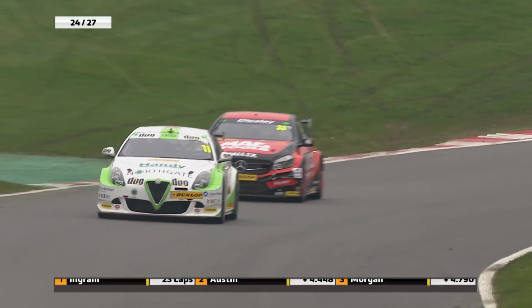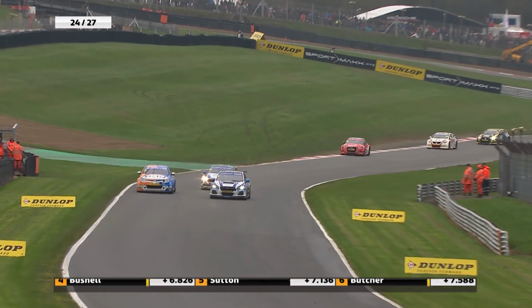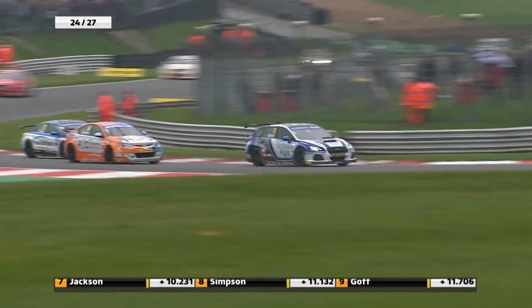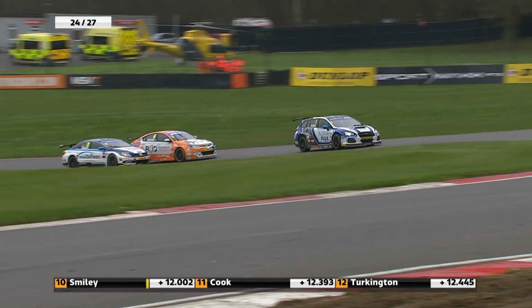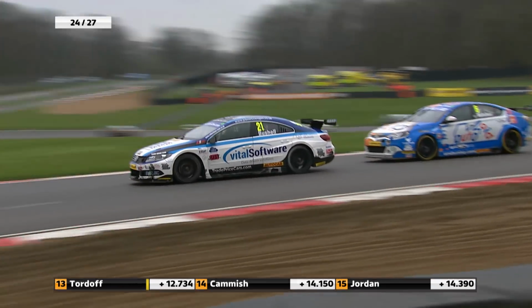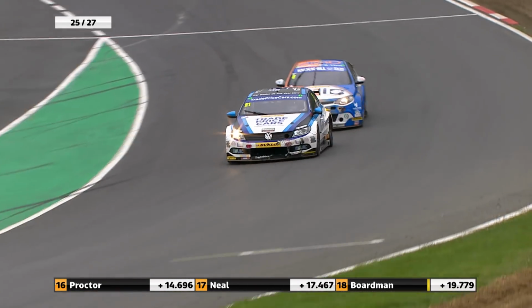But it's been very encouraging all day to see the variety of drivers and cars and teams all capable of running up near the front, as now Sutton gets ahead of Butcher, and Butcher gets past Bushell in turn. So you've now got Sutton running fourth, up to fifth is Butcher, but Bushell fights back and he goes through and he goes wide. He gets the place, elbows out, but he's done it. Yeah, he did. That was a very brave move.